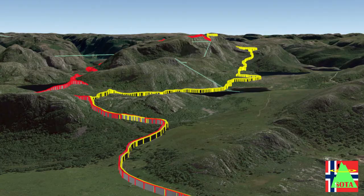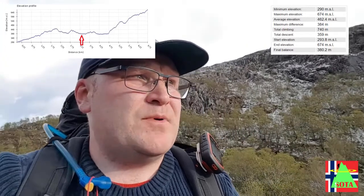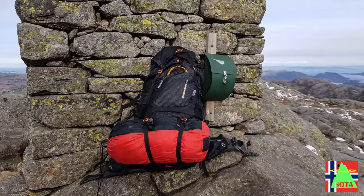Got about the same left, and in total I believe somewhere between 400 and 500 meters of elevation to get to the summit on the way up here. So it's a very nice hike. Got my big backpack with me, going to stay overnight on the summit. It's really nice and warm May day here.